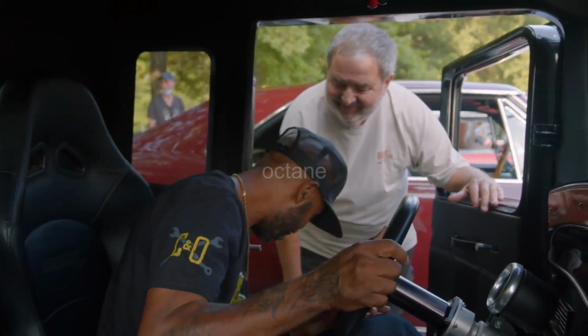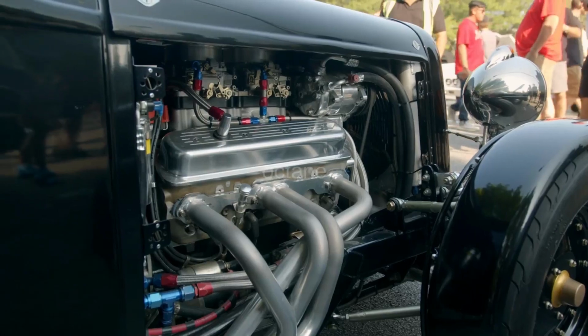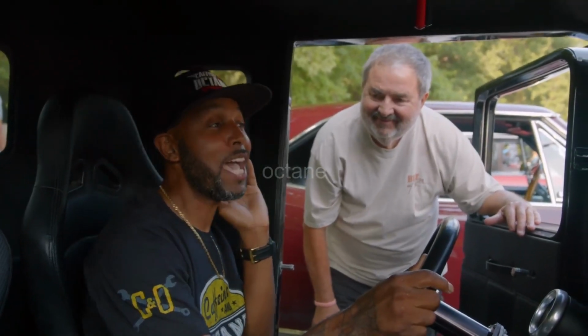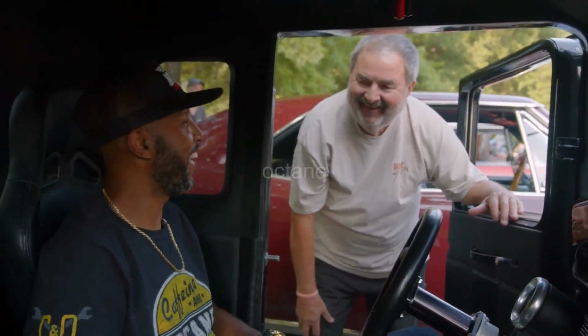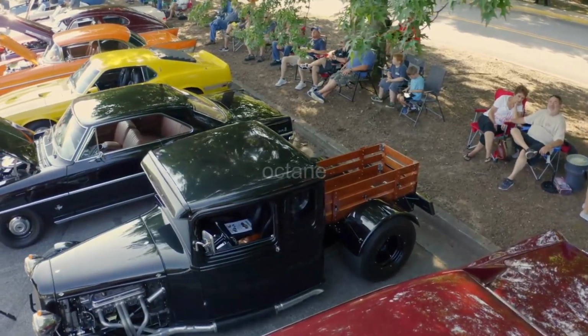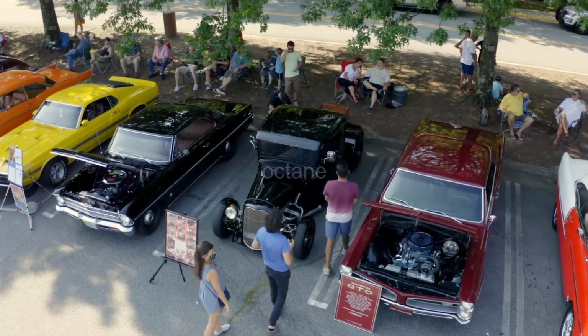Ooh, drag pipe. Talk to me, baby. Yeah, I hear you. What'd you say? Oh, yeah. The world's only extended cab 1934. Dude, great job on the truck. Thank you. I like it.